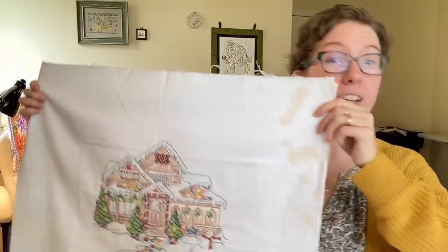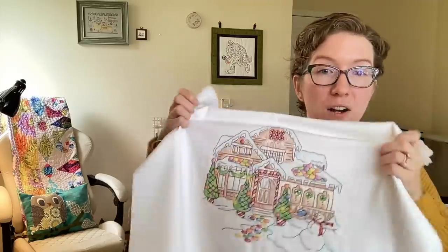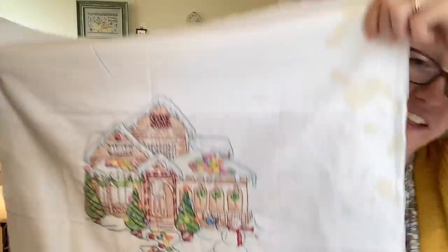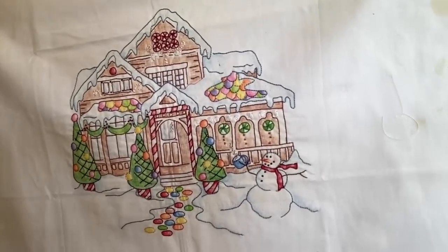Oh, kind of like I had a coffee mishap on this one. Don't worry, I don't think these all get trimmed down to much closer on the block. I don't think it'll affect it, but I pretty much cried when it happened. Oh, don't drink and stitch.